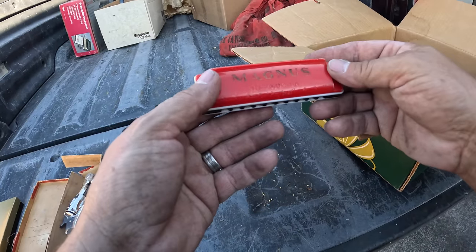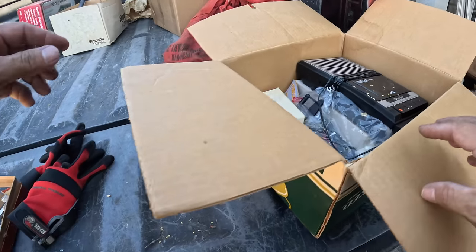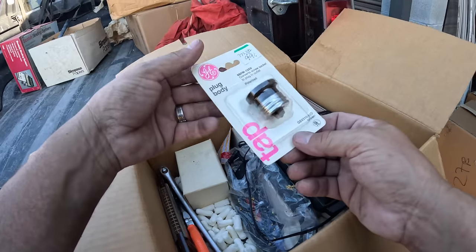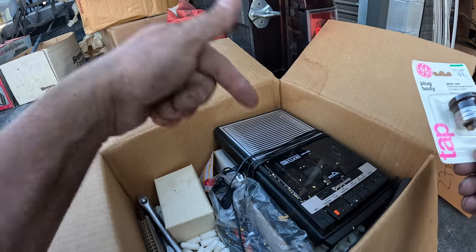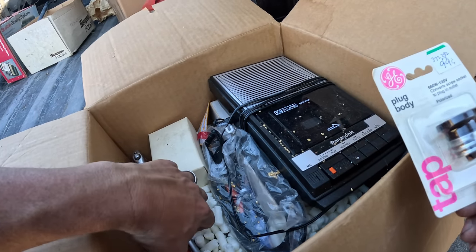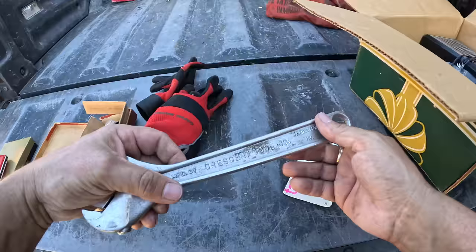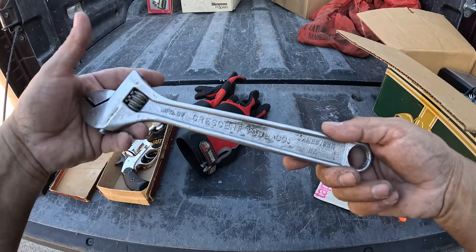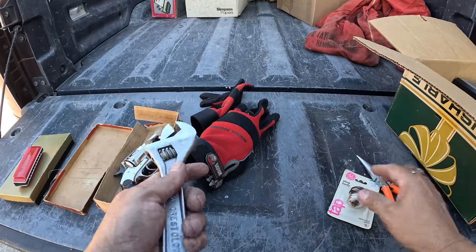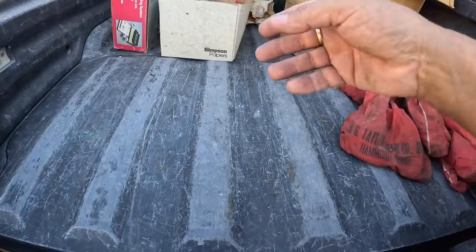Harmonica, Magnus. Normally, I would put the harmonica to my mouth and play it for you guys, because I know you love it. I know it's one of your favorite things about this channel. Just kidding. But this one, you see the rats have dropped seed and who knows what else. Birdseed. I'm not putting my mouth on that. Okay, we got some more tools here. Crescent Tool Company, Jamestown, New York. That's a nice tool. Made in the USA, baby. Seaway, Taiwan, right there. Go in that box.